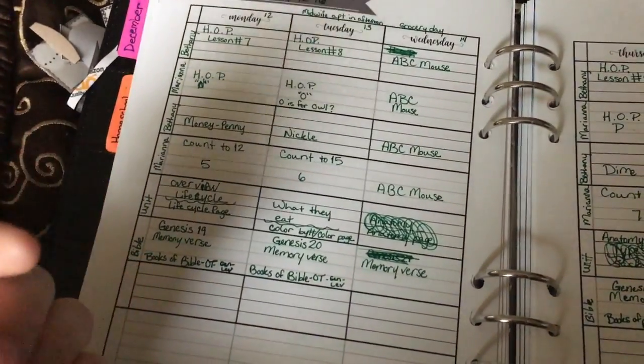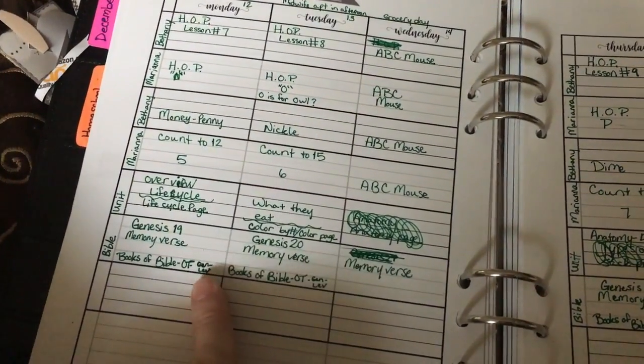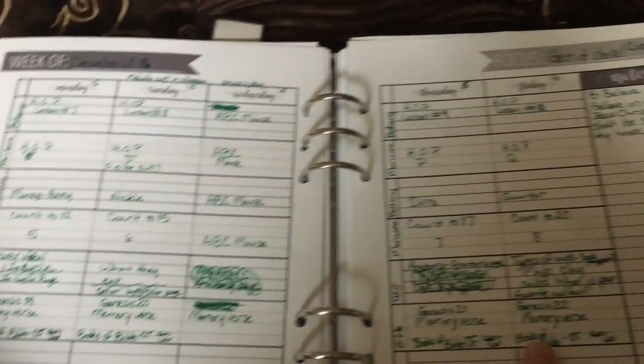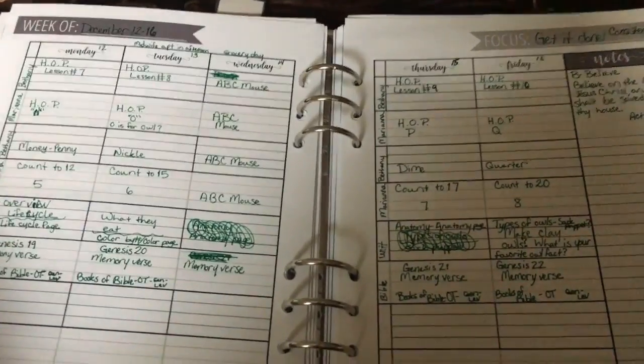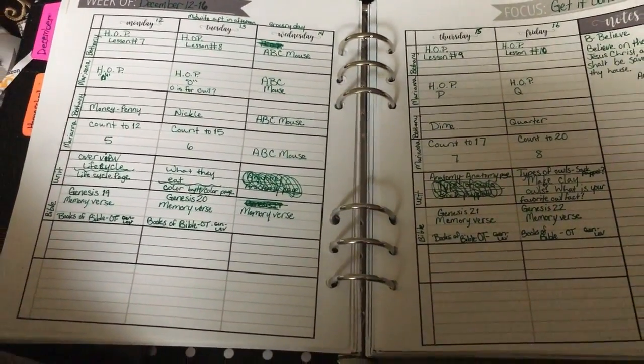So that they know the order of the books of the Bible. And we're going to start learning Genesis through Leviticus, I think, the whole week. That way, all 3 of them, I was going to say 4, but Charity can't talk. We'll have that down, hopefully, by the end of the week.